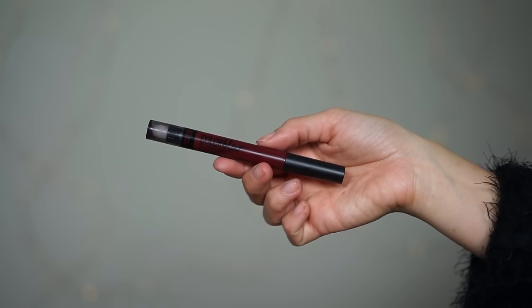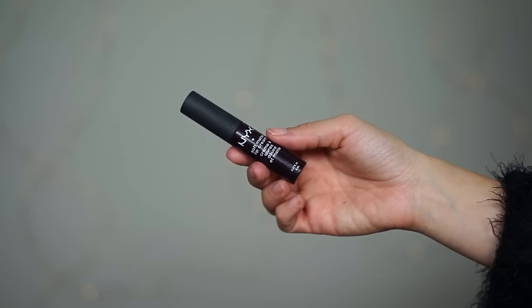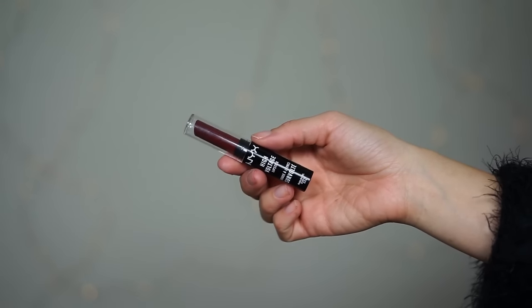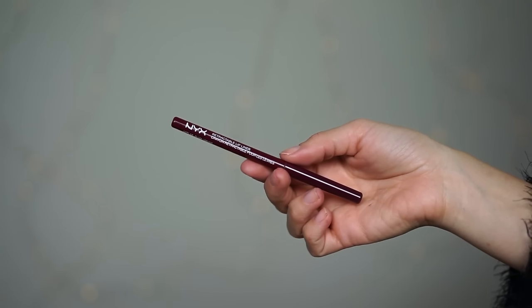And I have a ton of lipsticks down here. There are some that I want to mention that I'm not going to be swatching because I've already swatched in a previous video. Those include the Maybelline Color Blur in the shade Plum Please, the NYX Soft Matte Lip Cream in the shade Transylvania, NYX High Voltage Lipstick in Feline, and NYX Retractable Lip Liner in Plum.